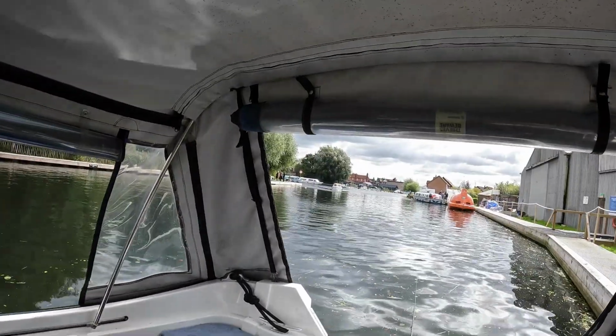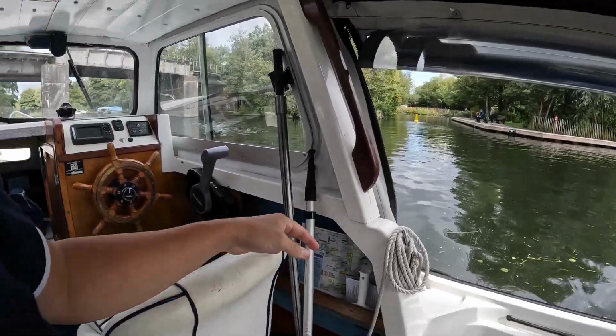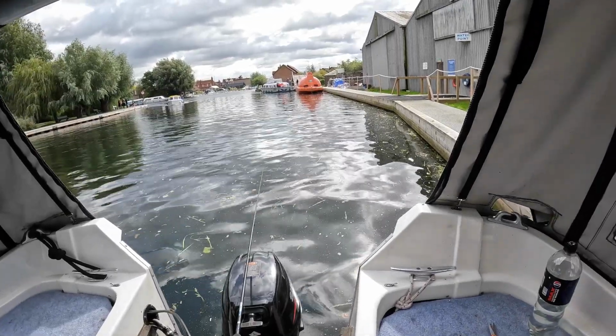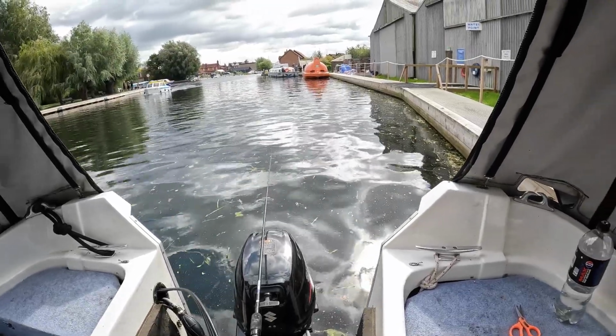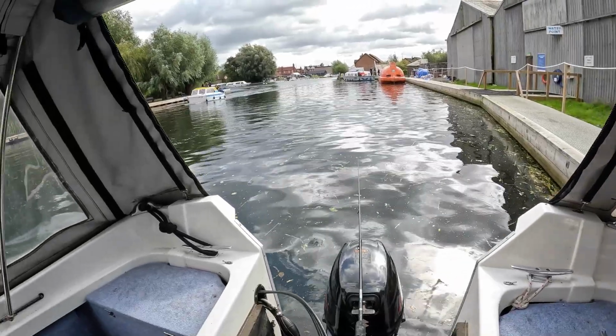There's lots of boats moving around here at the minute, so I've got my little boat hook just to fend them off if one of these hire people loses their direction a little bit. Then the Environment Agency came down, testing the water. Thought they were going to ask me for a licence.